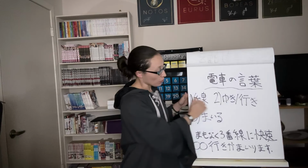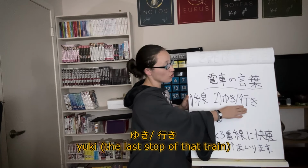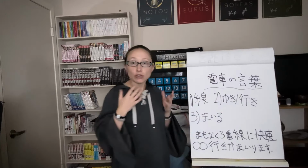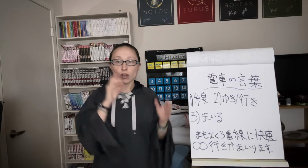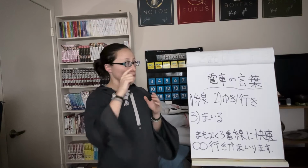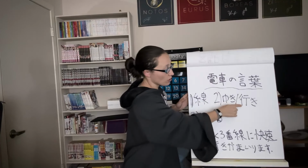Number 2, we have the word yuki, and it can be written with this kanji character here, so it can be written either with the hiragana or the kanji. And yuki indicates the last stop that the train is going to go to. So you'll normally see that on that lit up board on each platform. It will tell you what is the last station it's going to end up at. And that's what this character is for.